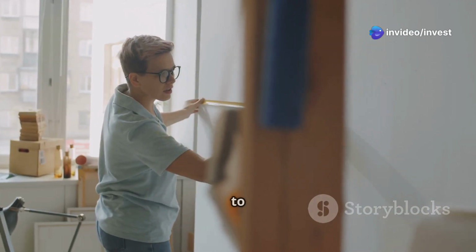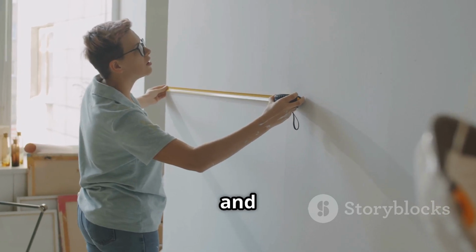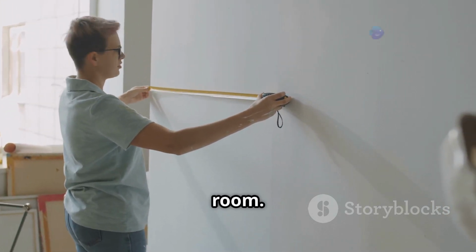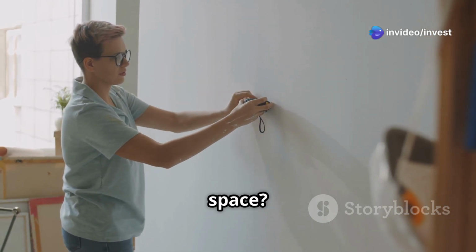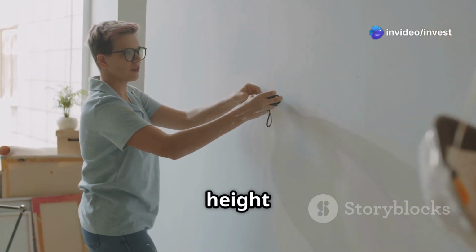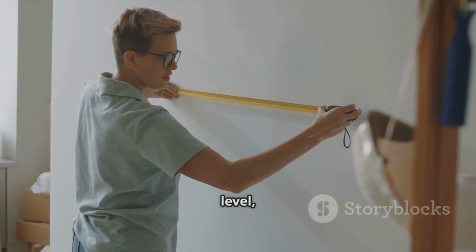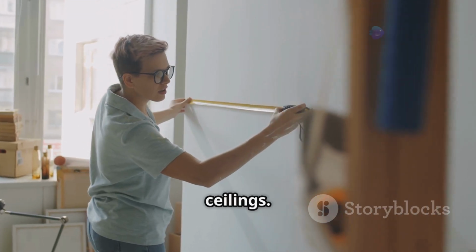First, decide where you want to hang your picture. Take a moment to consider the space. Look at the wall and visualize how the picture will fit into the overall decor of the room. Is it going to be a focal point, or will it complement other elements in the space? Think about the height at which you want to hang it. A good rule of thumb is to hang pictures at eye level, but this can vary depending on the size of the picture and the height of your ceilings.